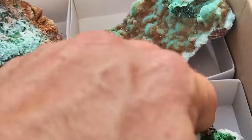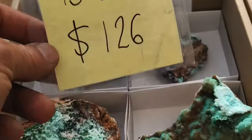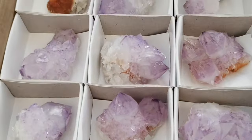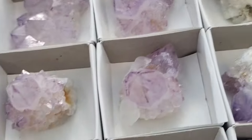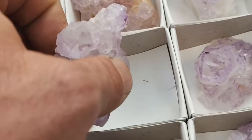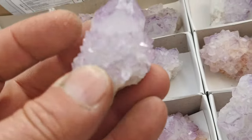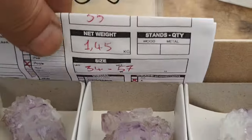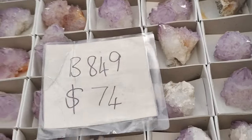Right, this little flat of 6 beauties, they're going to cost $126. That's for flat 846. Next up, we've got some Buchanut hook. They are 35 little beautiful clusters. All are uniform except for this rather palish one. But no, this is a beautiful flat of Buchanut hook. If you like a bit of spirit quartz, then happy days. Rated as very good to A grade. This flat here is $74. That is flat 849. Very nice flat.